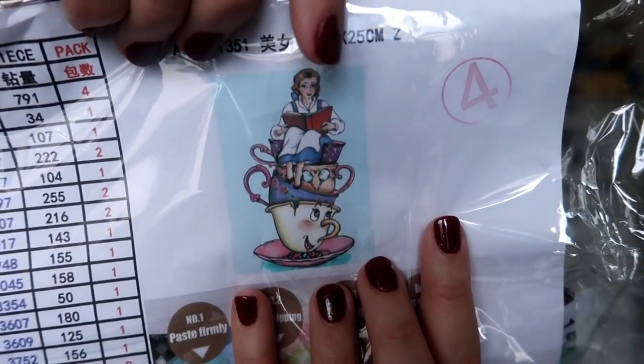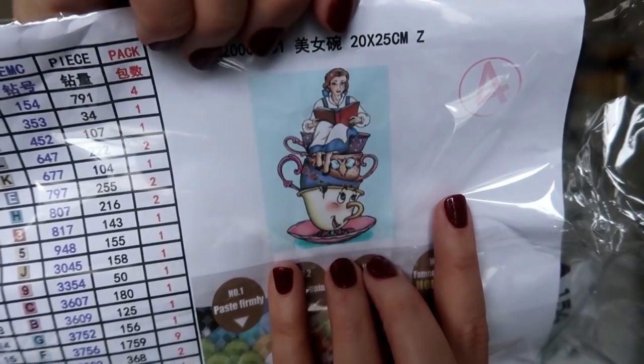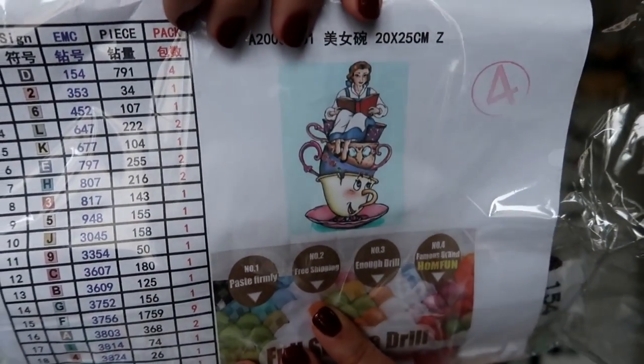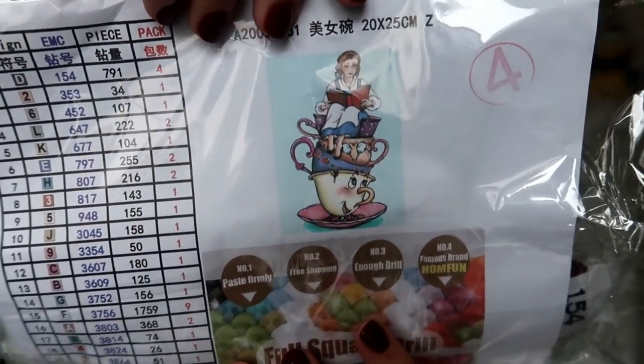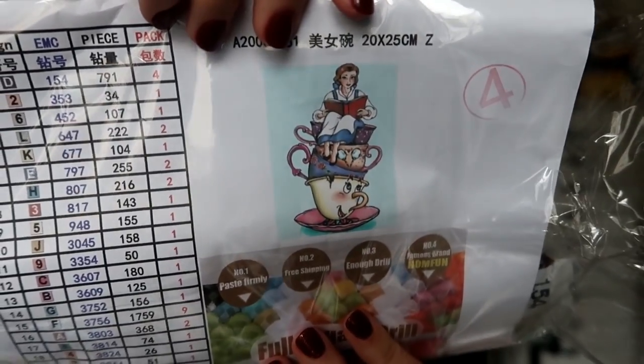Here's the little diamonds. And then, oh my goodness, look at the design of this. This is the design of the diamond painting. It's Belle sitting in a couple of teacups, and at the bottom you have Chip. That's beautiful. Okay, I'm gonna have to learn how to do these diamond painting things. People say that they're very relaxing and meditative, so I'm gonna figure this out. And I'll let you all know how it goes.